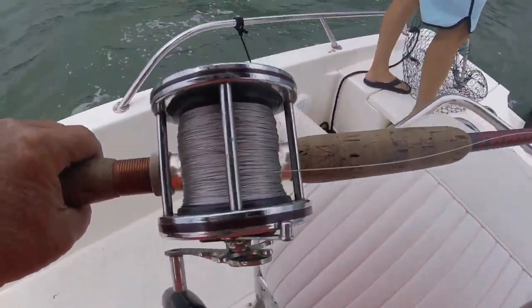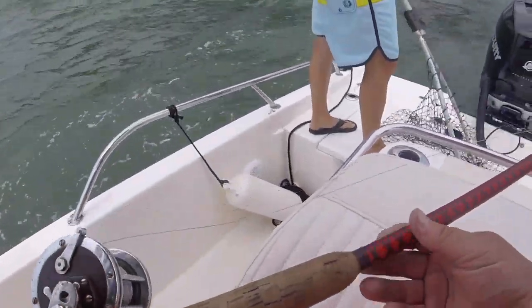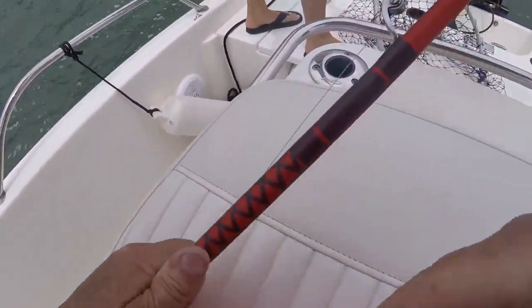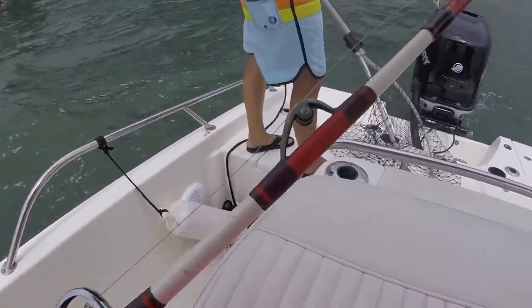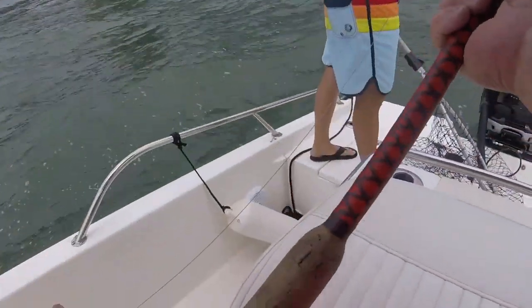You see, you take a 3/0 pin reel, you put 600 feet of 45-pound test wire on it, and it becomes a wireline reel. You have to use guides, wireline guides.